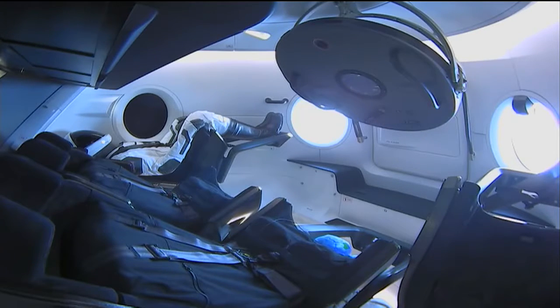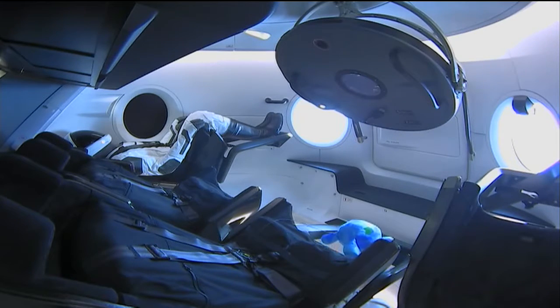All right, so that's great news. Reporting everything looking good inside of Dragon. And so now the teams on the ground are going to flip the switch, and it's going to be time for the atmosphere in Dragon to start getting mixed with that of the International Space Station. They said there's going to be a 36-minute timer, so they are expecting about 36 minutes or so for this process to take its course and for Dragon to get fully integrated with the station atmosphere. So another milestone checked off.